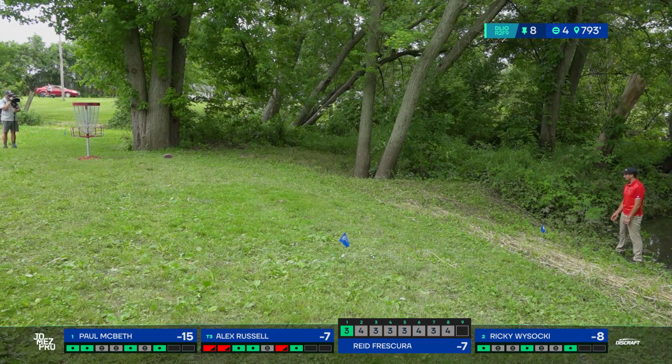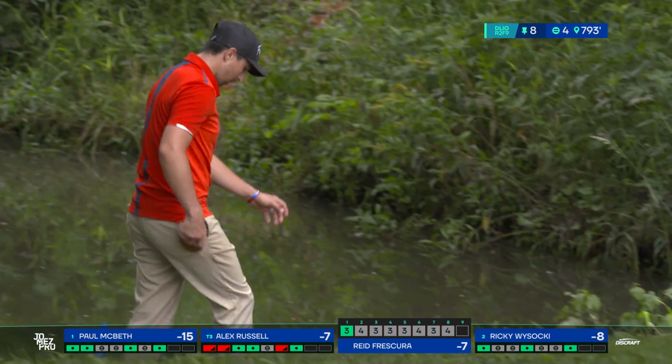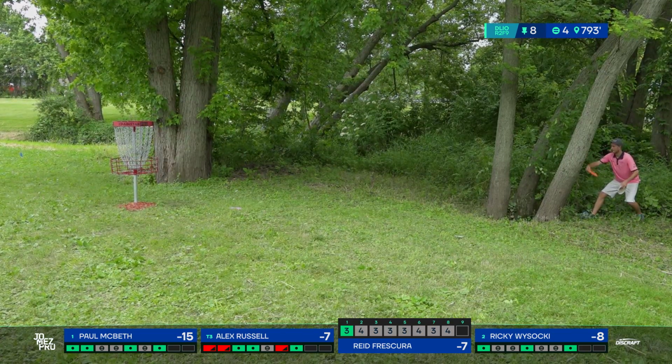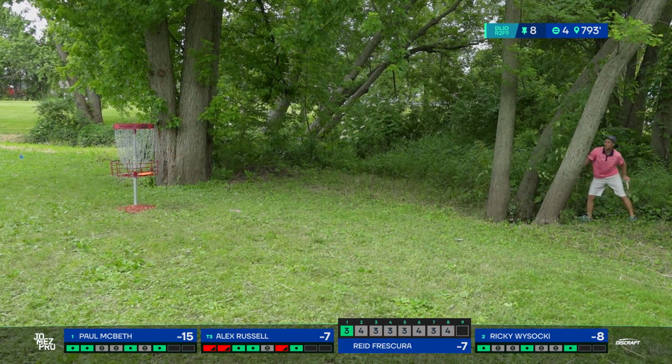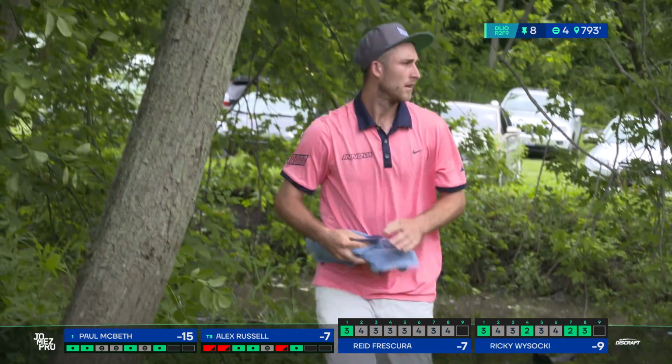And Paul was... Oh, and he doesn't really... I don't know if he just didn't have a look or what, but having to lay up, and that's going to be a bogey for Paul after the picture-perfect drive. And just like that, Ricky snagging 2 strokes back from the lead.